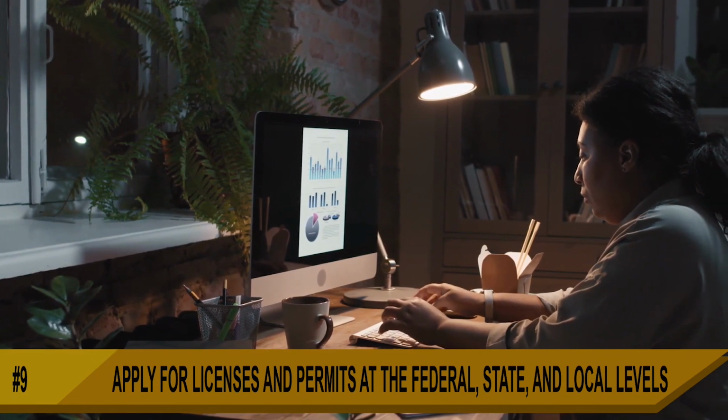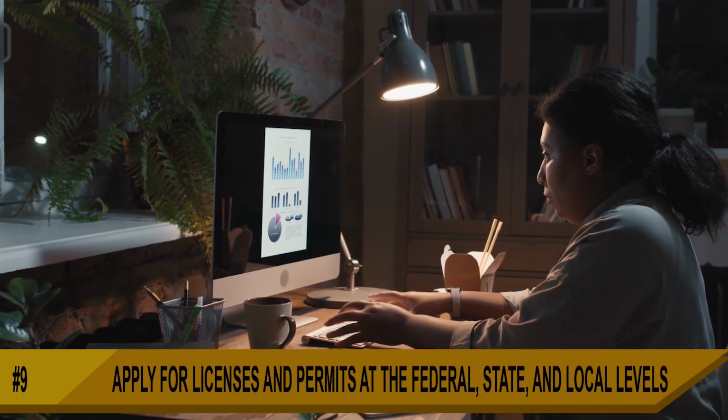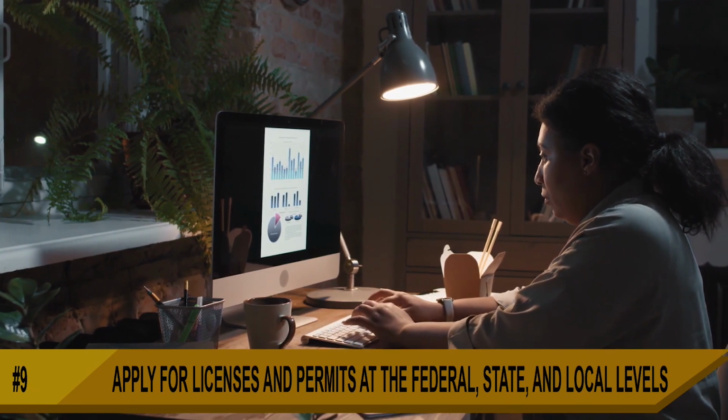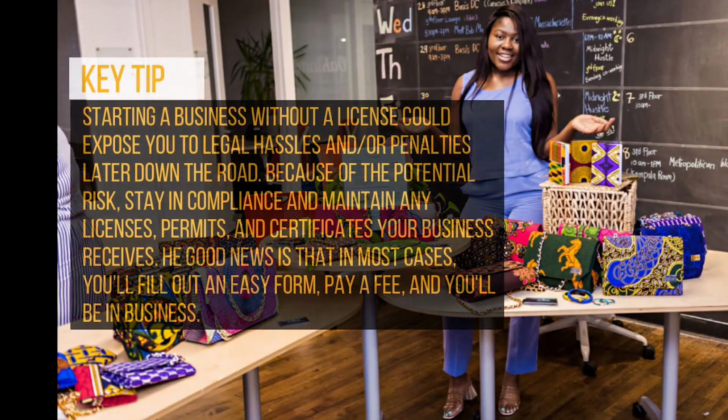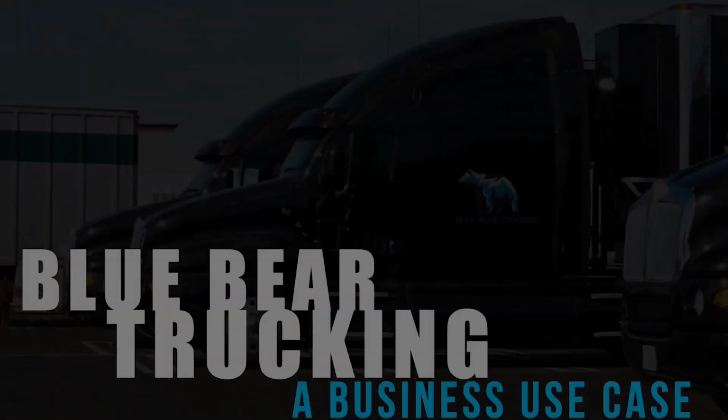At the local level, you'll have to do some research on the county and city regulations. You can find out about registering your home business by visiting your city or county's website or by simply giving your city or county offices a call. Key tip: starting a business without a license could expose you to legal hassles and/or penalties later down the road. Because of the potential risk, stay in compliance and maintain any licenses, permits, and certificates your business receives. The good news is that in most cases, you'll fill out an easy form, pay a fee, and you'll be in business.